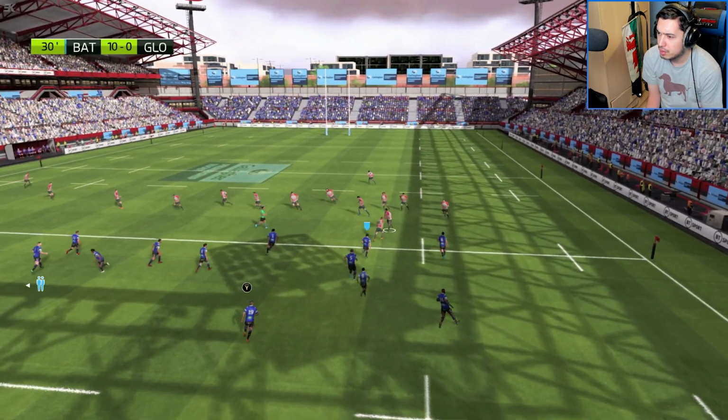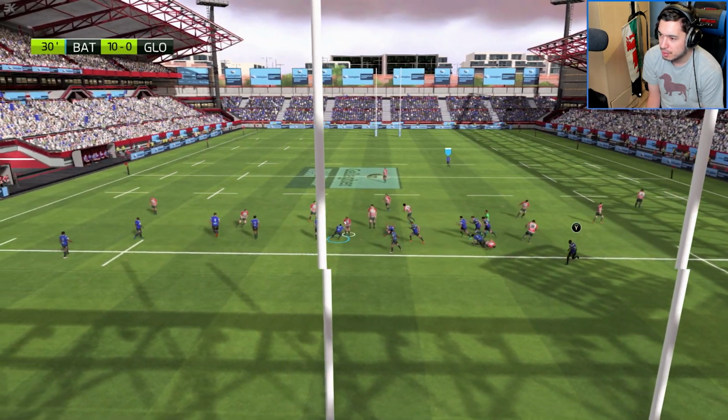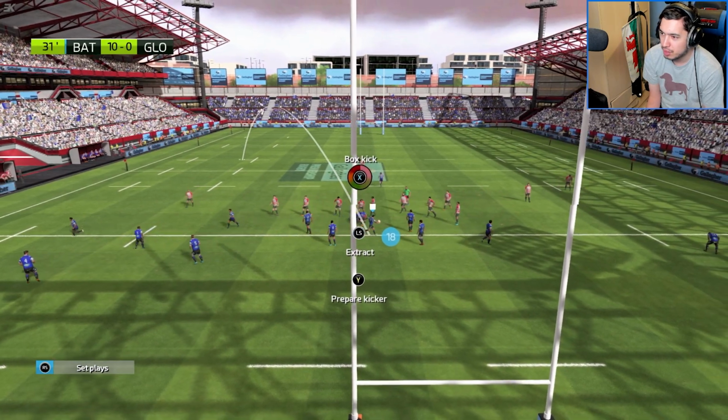It is interesting that they're now resorting to kicking. We've got an opponent near our 22. What the hell? He's taking responsibility for that. Can't have that.